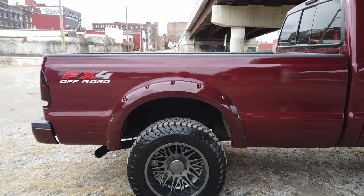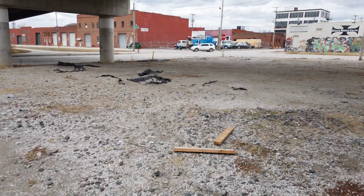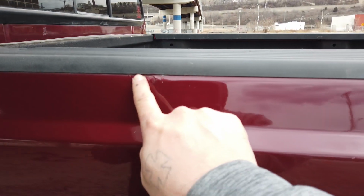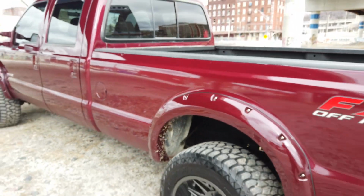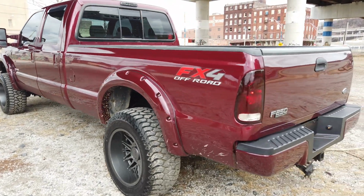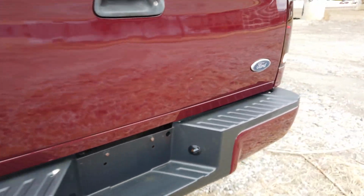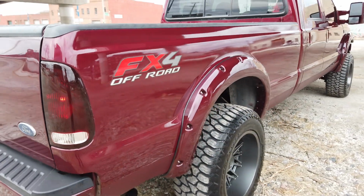There's not a lot of dings on this truck. There is one I forgot to show you. It's got a little touch up on it. Nothing crazy, but I don't know if you caught it. It's a little spot of touch up right there. As we back out, you can see it's pretty minor, but I try to point everything out. This is just kick up from all the mud on the ground. Smoke tail lights.